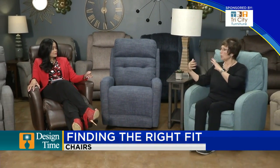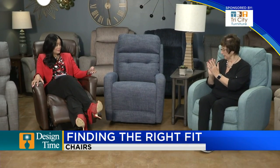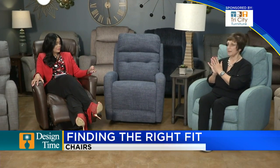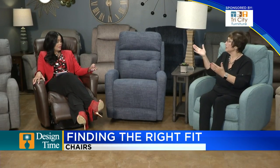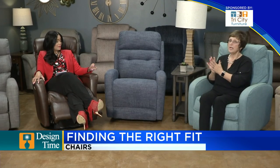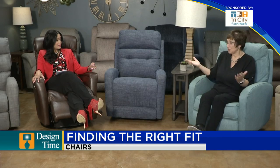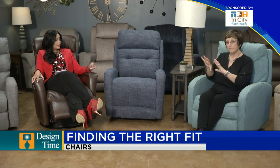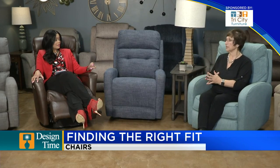You're sitting in one of the stress-free chairs. They have a smaller scale to them. So they work a lot of times in rooms where you don't have a lot of space, but you can still get a larger one. So there's a lot of variables in the reclining world, or just chairs and sofas in general. Checking out these size variables is really important.